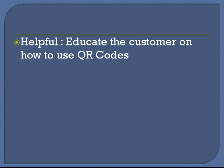The first thing I want to talk about is not necessarily required, but it definitely helps your QR code campaign. The first thing is to educate your customer on how to use QR codes. This is not required, but think for a moment. If you have a brochure or a flyer or some sort of extra space, then I would actually recommend that you do this.